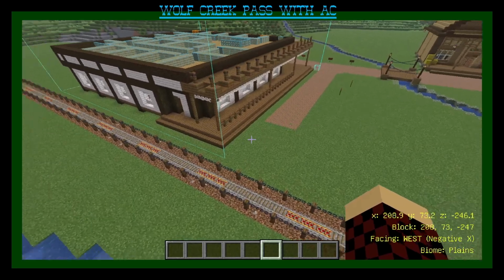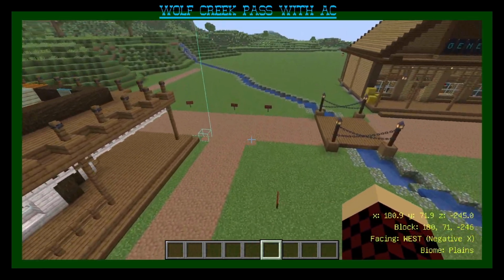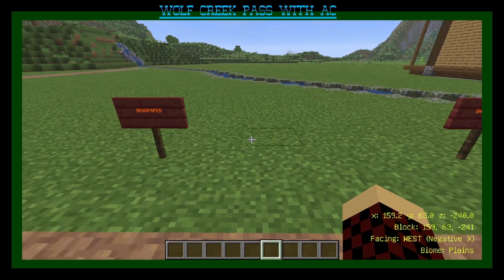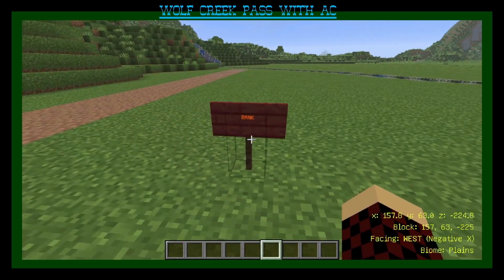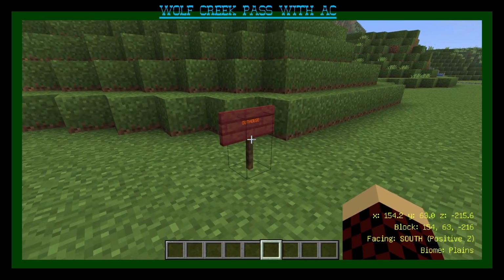So I may make that road that actually goes up across there too. As you come down the street here, you will see that you have a barbershop, a newspaper office, a sheriff's office and town jail, and the bank. Over here is going to be a town outhouse.